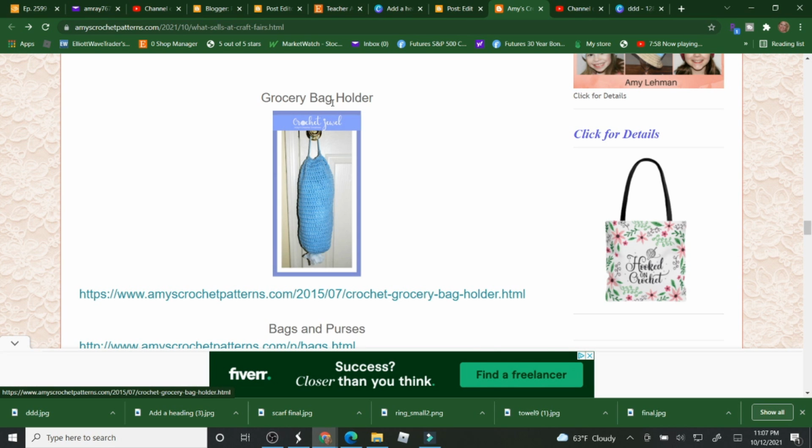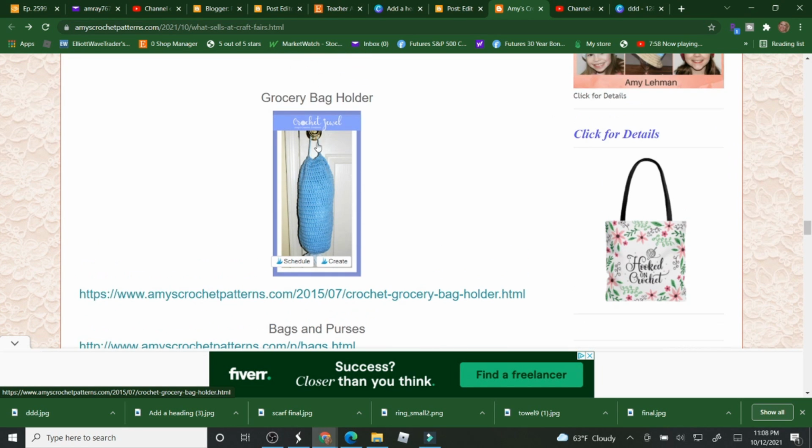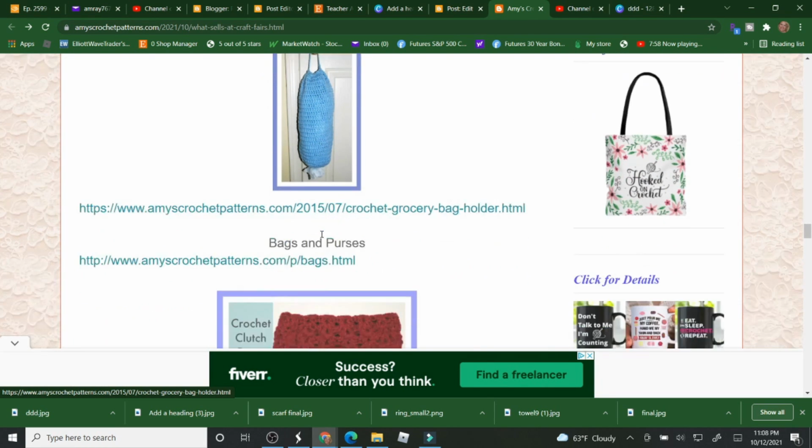Grocery bag holders, pretty popular. I don't see a lot of these, but they're really practical. Who doesn't need one of these if they don't already have one? And maybe you could sell them anywhere from, I don't know, maybe $8 or around that ballpark. And the link is here.